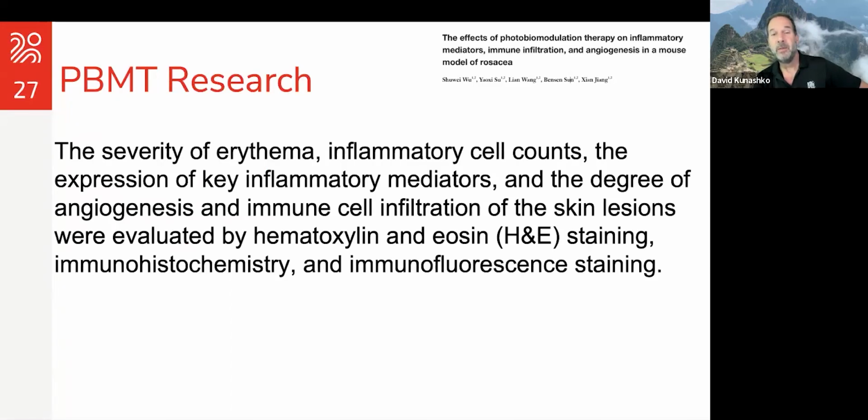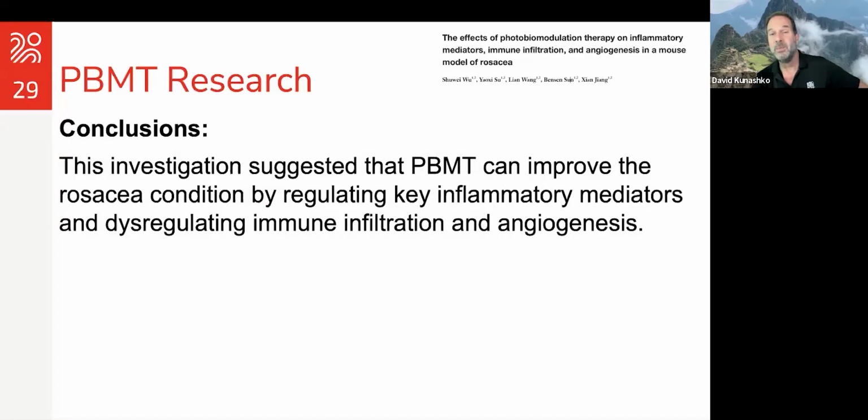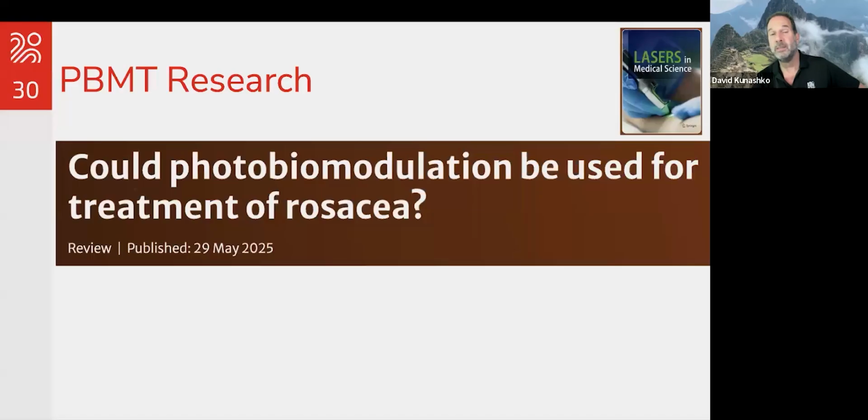They looked at the severity of redness and inflammatory cell counts, the expression of key inflammatory mediators, the degree of angiogenesis, and immune cell infiltration of the skin lesions. And they were monitored by staining procedures. And they found that PBMT significantly decreased the erythema score, so the redness scores, and the inflammatory cell infiltration of rosacea lesions in mice. Further studies revealed that PBMT downregulated increased expression of inflammatory mediators and angiogenesis markers and attenuated the dysregulation of immune cell infiltration in rosacea. So they concluded that PBMT can improve rosacea condition by regulating these key inflammatory mediators, as I mentioned earlier, and immune infiltration and angiogenesis.